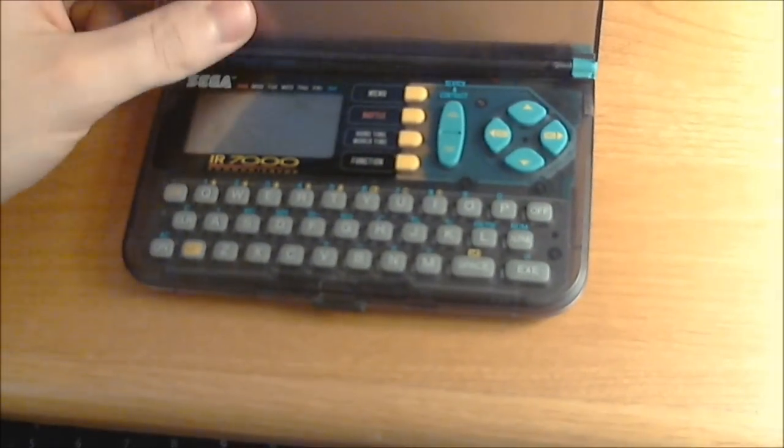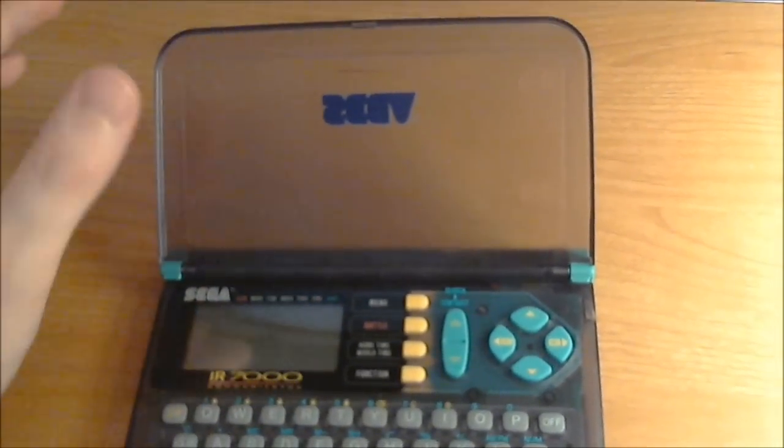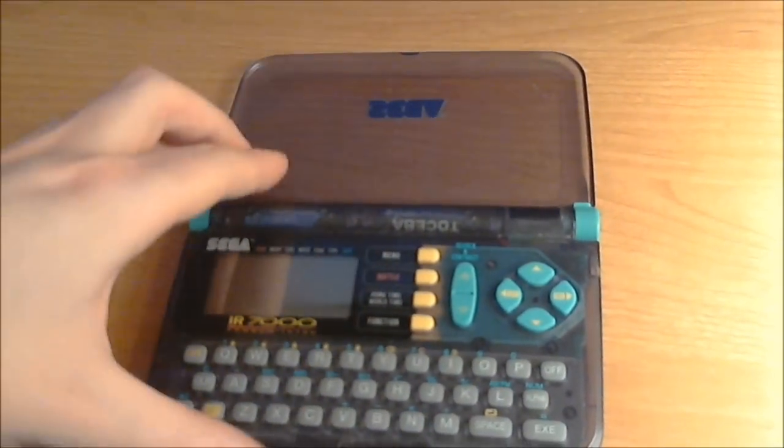So let's actually open it up here. I'll show you the buttons. So this opens up like this. The cover will stay like this unless you push it back right here and right here, and it will flip over and go flush with the back.